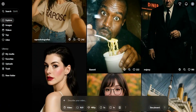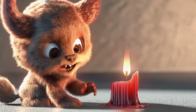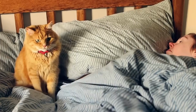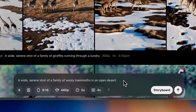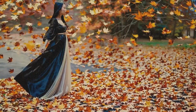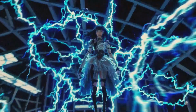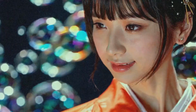Now let's talk about tool number 5, Sora. What if you could turn a simple script into a stunning short film without a camera, crew, or even animation skills? That's exactly what Sora by OpenAI is designed to do. It takes your text and transforms it into hyper-realistic cinematic video, complete with motion, characters, backgrounds, and even camera angles. Whether you're telling a story, explaining a product, or creating a trailer, Sora generates visuals that look like they came straight from a film studio.